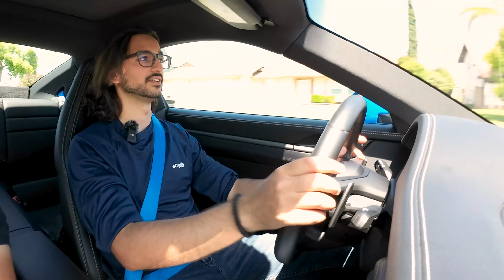Another consideration you need to make is that for the base 911, you can only get PDK. There is no manual option for the base car. I think there is once you get up to the S, but that's a completely different price point. So if you want a manual car, the answer is really simple. You go for the GT4.